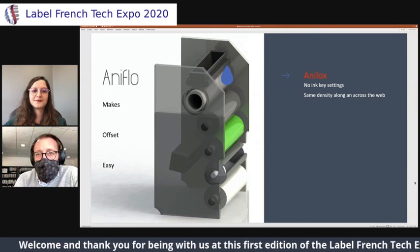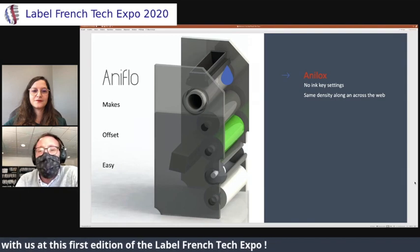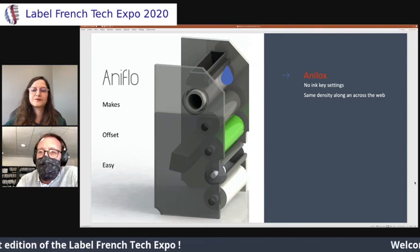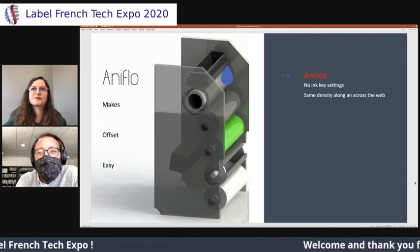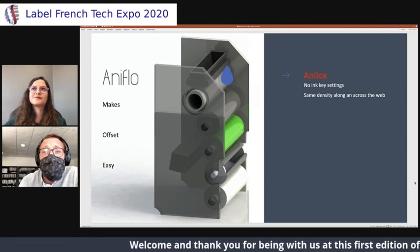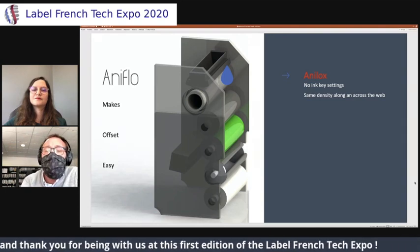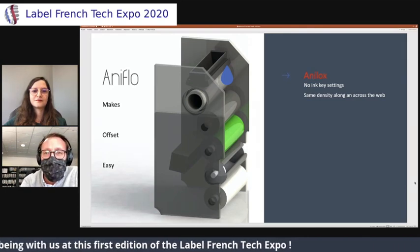So ANNIFlow is an inking system using an anilox and an offset process. The anilox spares you all the ink settings that you may know in offset, and also avoids inconsistency along and across the web. This is really a system that eases the process.